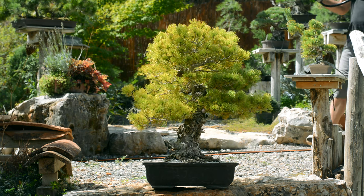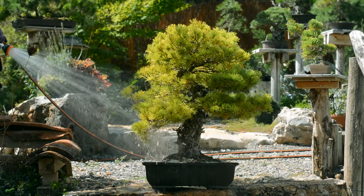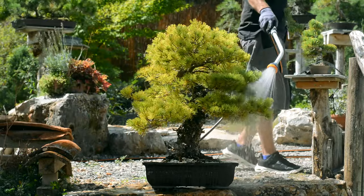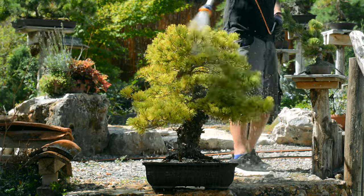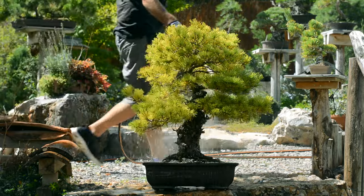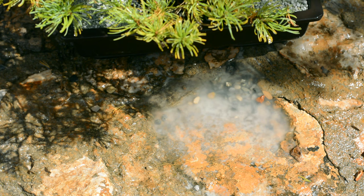The tree will look much better with placing the branches into their new position after the changes. Looks like the vast majority of the pumice dust is out.